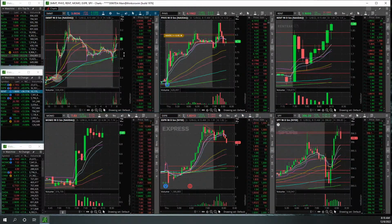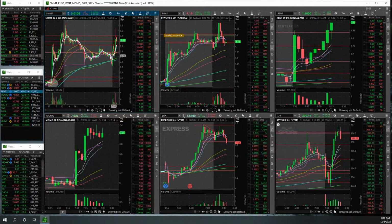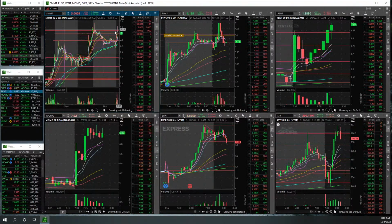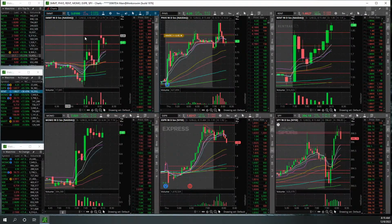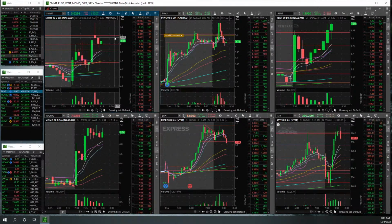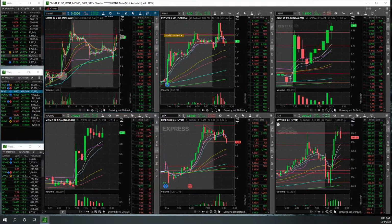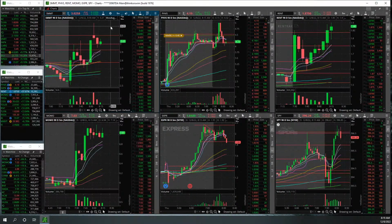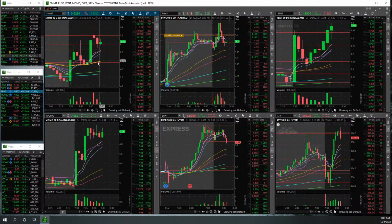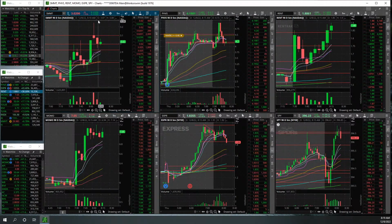When it comes down to SMMT, I kind of still have an open bias. It's been really putting up a fight. So if this holds 3 and then curls back up, I'd still keep an open bias on SMMT. But for now, we did make a pretty big move there.